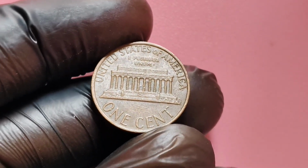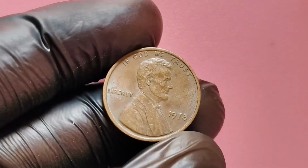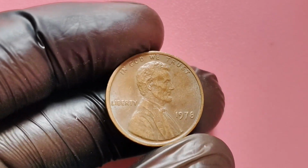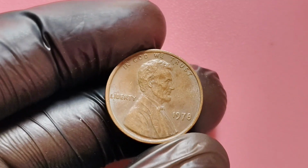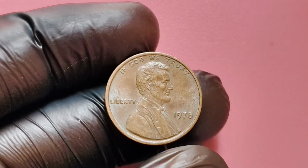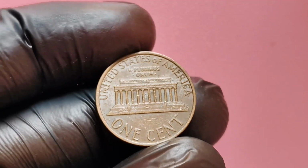So, how can you find a 1978 no-mint mark penny worth millions? Start by examining any pennies you have from that year. Look carefully at the condition and any unusual features. Even if your coin doesn't look perfect, it could still have some value, especially if it has a rare error.